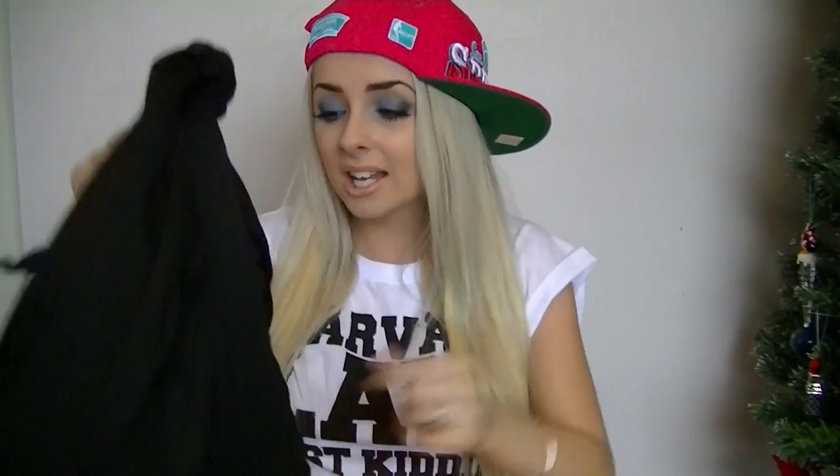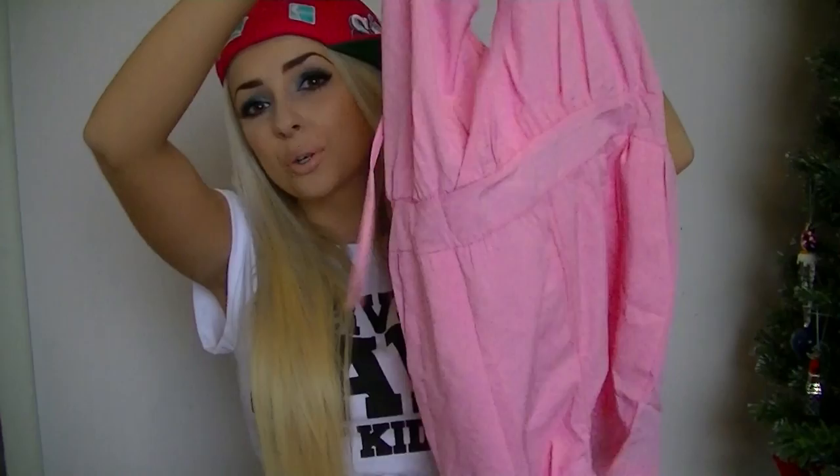That's my go-to. Okay, now a thing that is very summery. Oof, there's a hair in my mouth and eye at the same time. Go away. Okay, so this is it. It's a bubblegum pink romper, and it looks quite see-through. I don't know if it will be when I put it on, but I hope not.